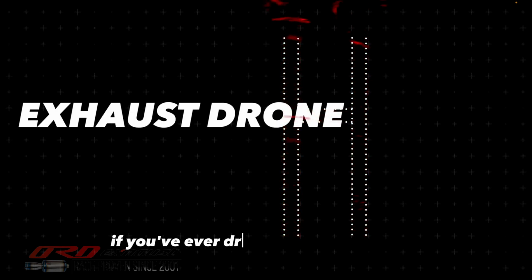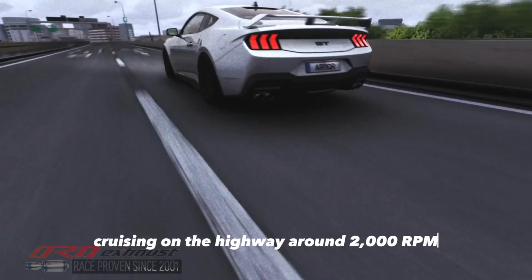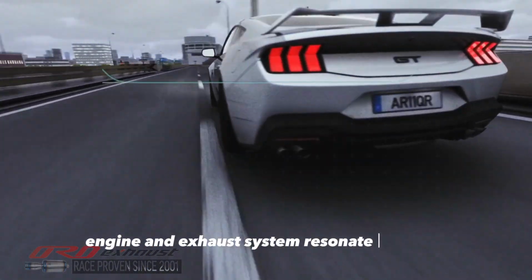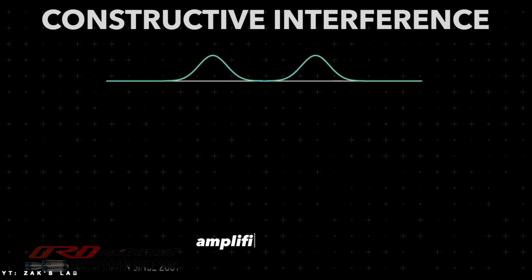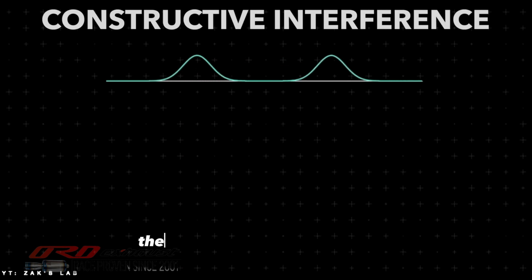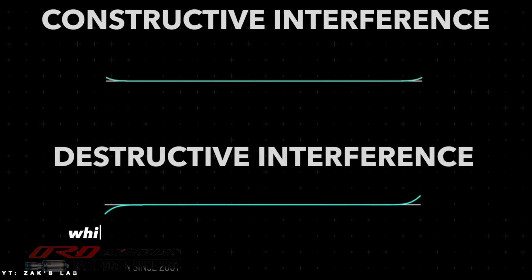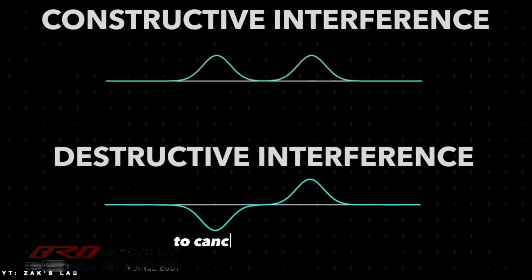If you've ever driven a straight piped car at consistent RPMs, for example cruising on the highway around 2000 RPM, there's a frequency that the engine and exhaust system resonate together, and the constructive interference between them amplifies the sound, sometimes to the point of being unbearable. The goal of a resonator pipe is to use destructive interference, which aligns the sound waves 180 degrees out of phase to cancel the frequency.